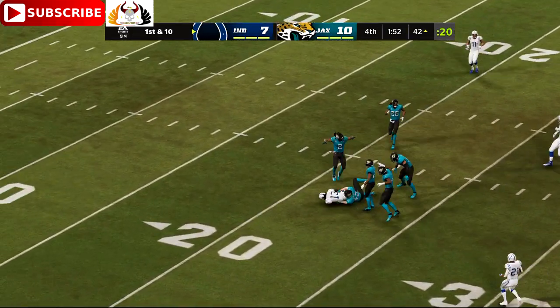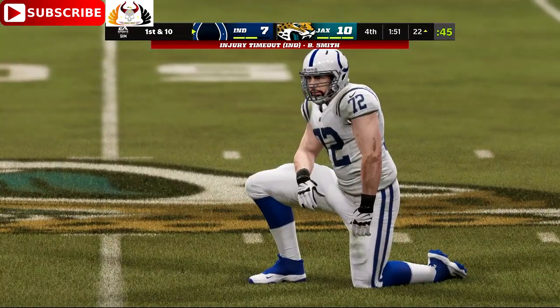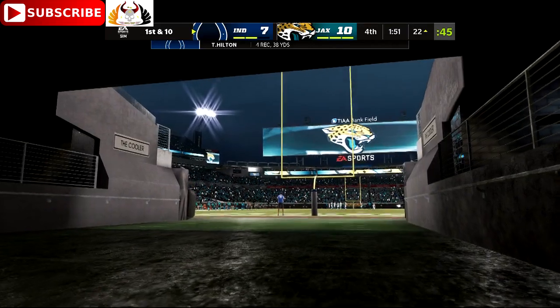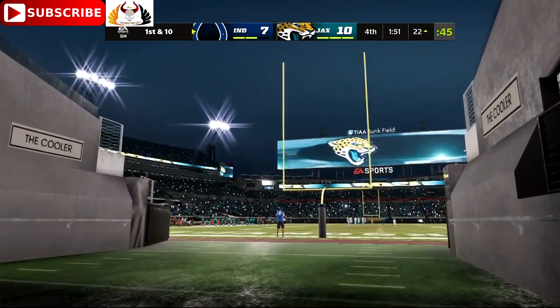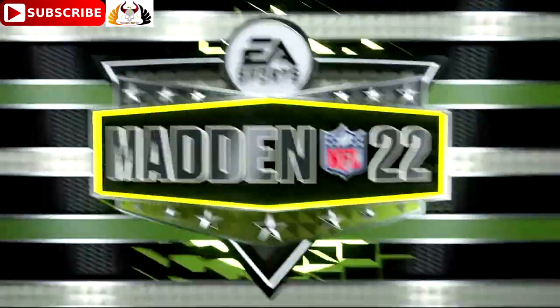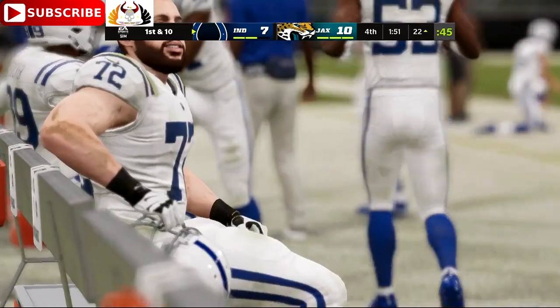Wentz's throw here pulled in by Hilton. He'll get this one down near the 20-yard line, just shy of the 20. Now a look at Smith. Not sure exactly what happened, but he's still down. While the training staff works on him, we'll step aside and be right back.